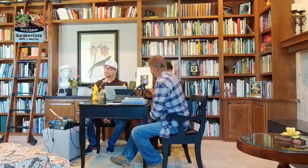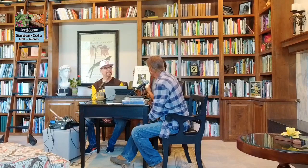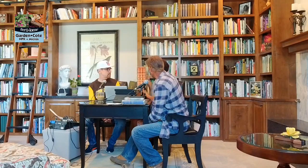Pulled up some books here in front of us. This is volume six. What are the other volumes? Wildflowers of the United States. I didn't want to bring them both over here because there are also four more volumes, but I wanted to show how much information. You will never find the information in those books on the internet.